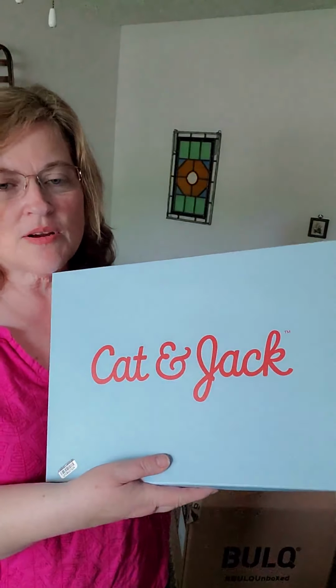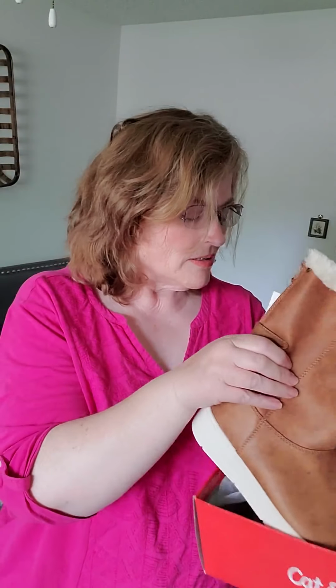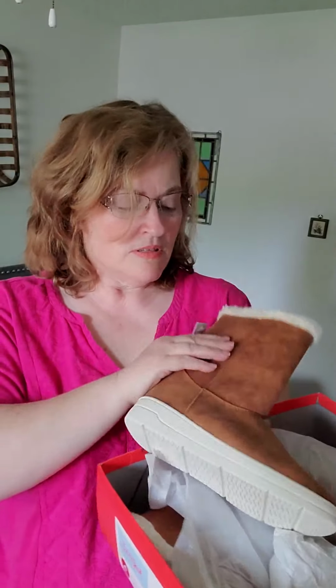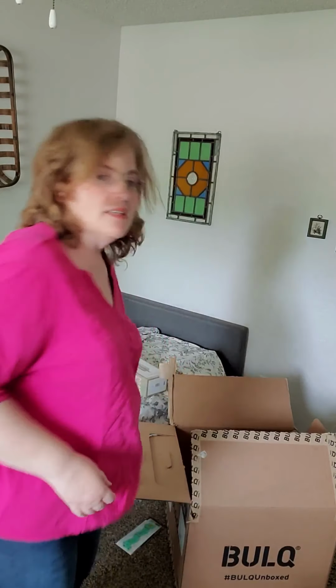Cat and Jack, which I think is a Target brand, which is fine. Look at these cute Alika brown lined, I think they're Sherpa lined boots. Super cute. Size 4. So small feet. So cute. Those are really cute. I like them. I might wear them if I could. In the box with the tags. Love it. Very nice. Really nice. Everything is in really good shape.